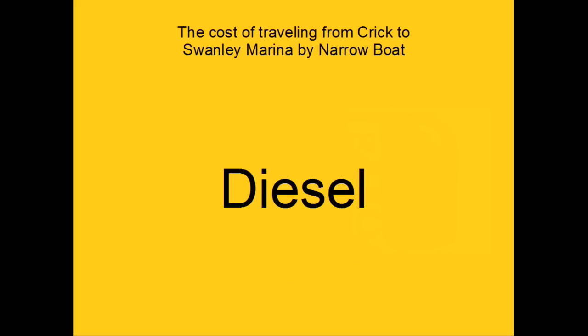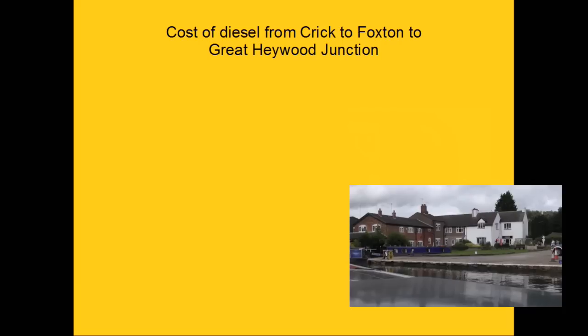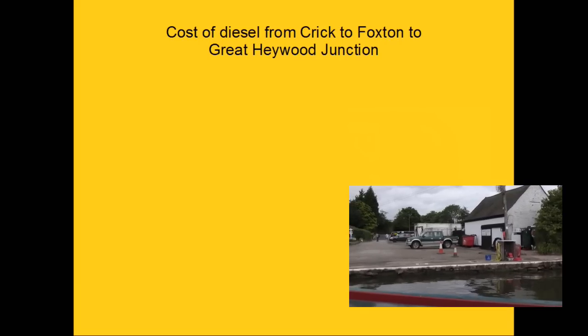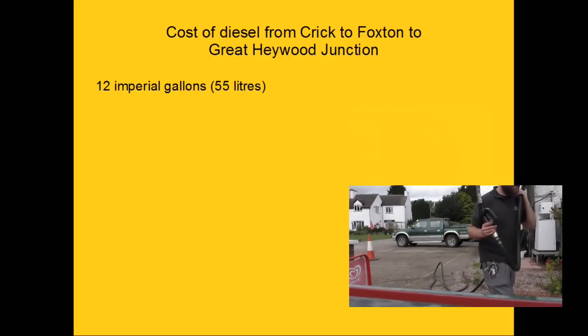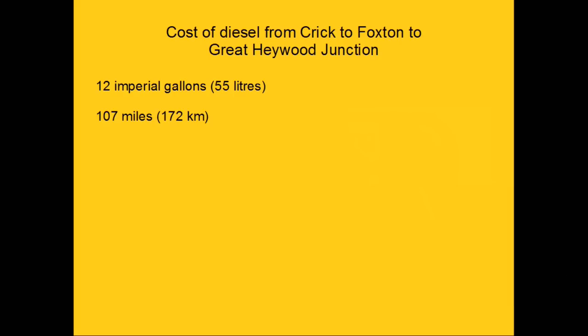Then we come to the final big expense, diesel. And for this, I've split it up into two refuels. It was Crick to Foxton to Great Haywood Junction. That was my maiden voyage, then all the way down and across and up to Great Haywood Junction. And at Great Haywood Junction, I put in 12 imperial gallons, or 55 litres, or thereabouts, near enough.